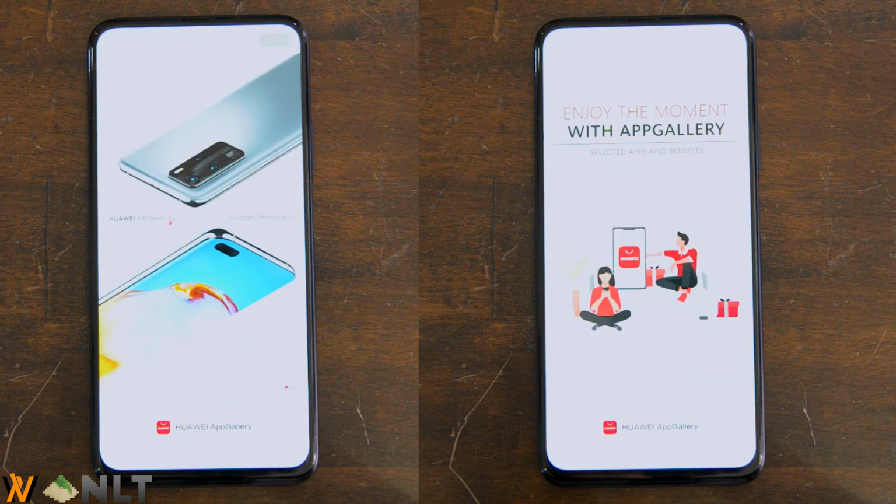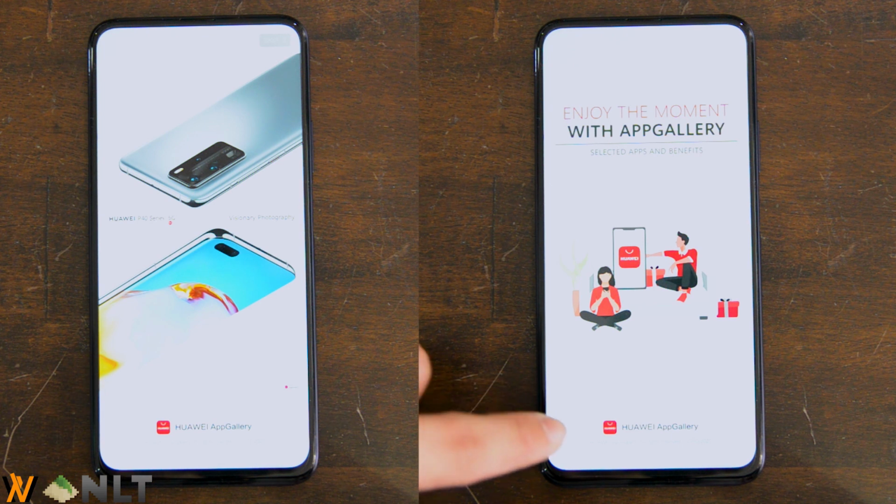So to replace the missing Google Play Store, we have the Huawei App Gallery. And I feel like every time I open the Huawei App Gallery, it feels like a slap on the face, because it slaps you with a skippable 3-second ad. I just find it to be so frustrating and so annoying. Please remove this ad if you want your users to stick around using Huawei or Honor smartphones.